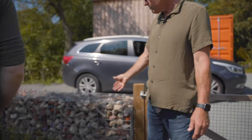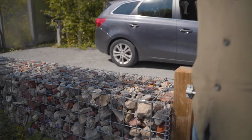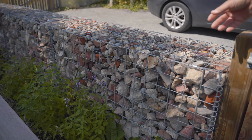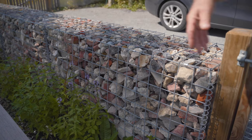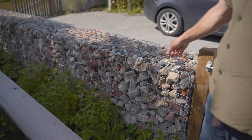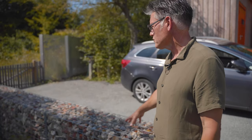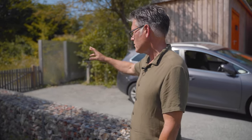And I guess this is, we touched on this earlier, about tidying up rubble. So this is literally demolition waste from our local area. I buy this from a mile away. But if we put that in a pile along there, it would look pretty poor. If you just package it in a gabion, which is relatively low energy, there's not a lot of steel involved in these cages.